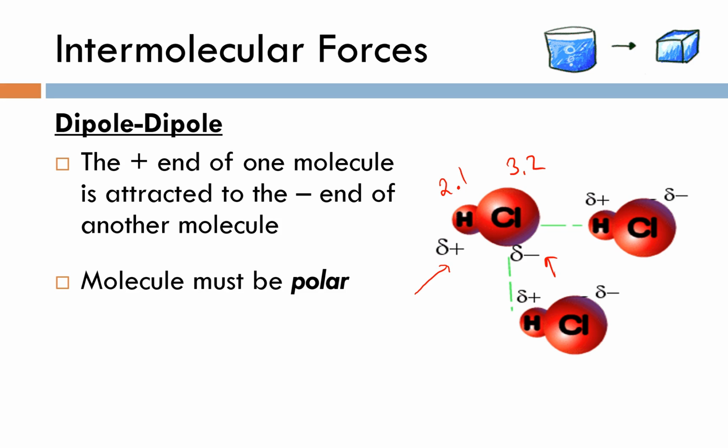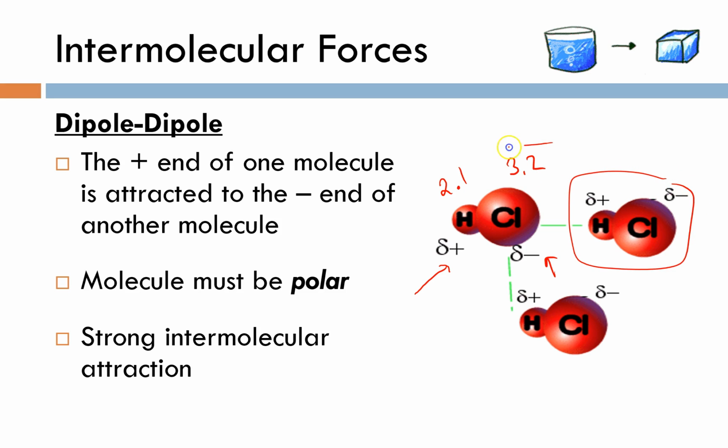In order for dipole-dipole forces to exist, the molecule has to be polar. You need a positive side and a negative side. If you have nonpolar molecules, well, the whole thing doesn't have any sort of unequal charge distribution, so dipole-dipole forces cannot exist. And dipole-dipole is a strong intermolecular attraction. It's going to require energy to pull these HCl molecules away from one another. They are attracted to each other through dipole-dipole attraction.